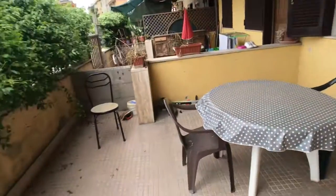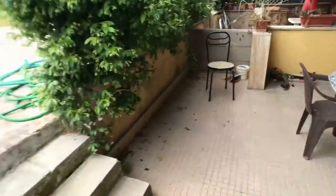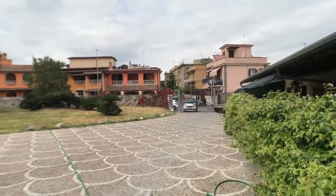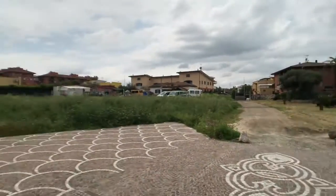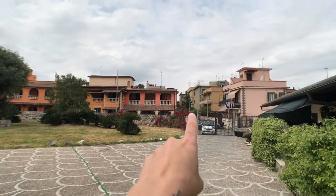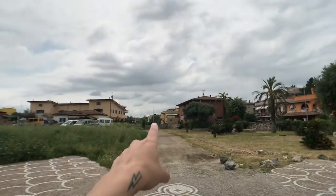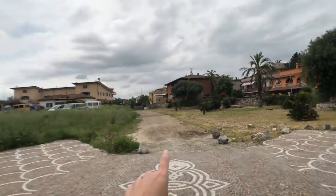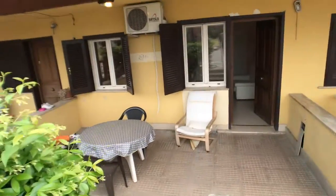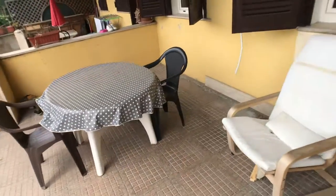And as you can see here, you got a little patio, and you will get in from there. And you also got this huge courtyard in front of you. From right there you can get the bus at the end of that road, or another one at the end of this other one. And there you will find the shopping mall. So here's the space to relax, to chill out.